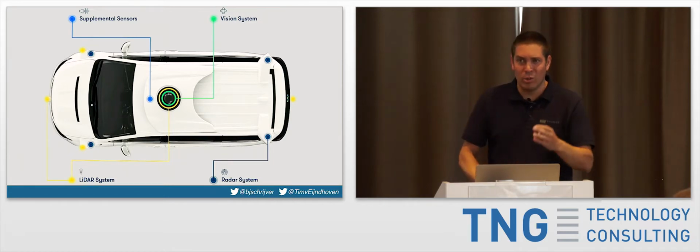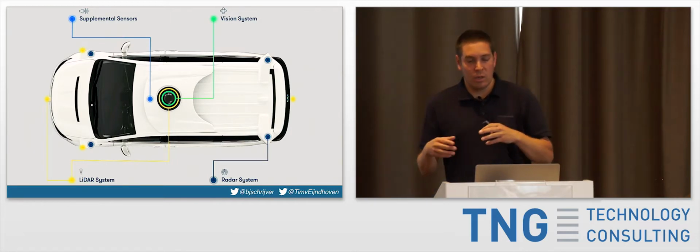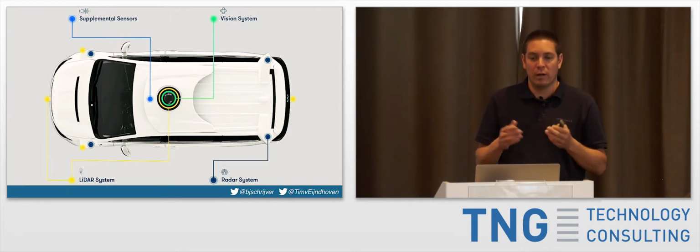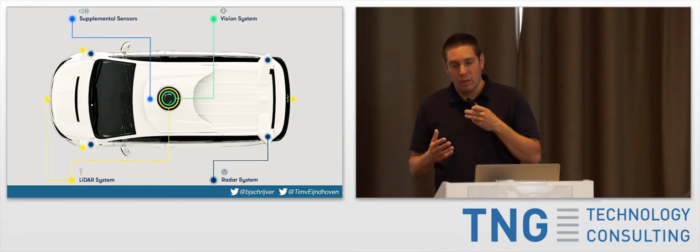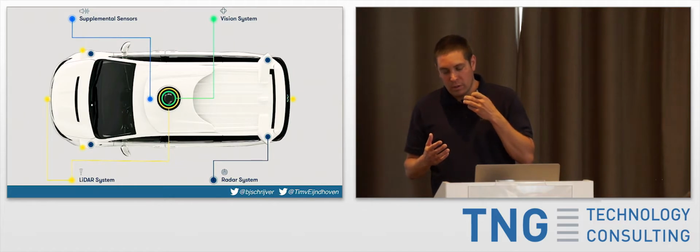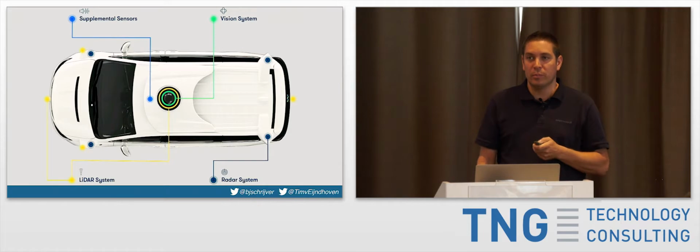They used to be around 100k euros, maybe now 50k or 30k, but still quite a lot compared to the cost of a regular car. There are some supplemental sensors like ultrasonic and radar and stuff like that, but the LiDAR is the most important thing.